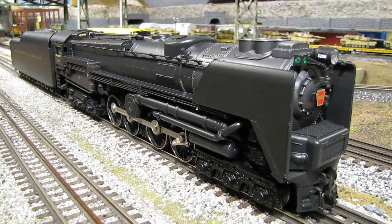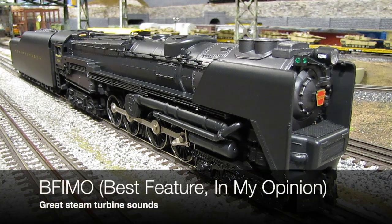Okay, the last thing we're going to do before we start this thing up is BFIMO, best feature in my opinion. Well, my pick for best feature this time around is a bit personal, so you may not agree with it, and that's okay. But this is my first model of a steam turbine, and more to the point, this is my first model of a steam turbine with the digital sounds of a steam turbine. And so, when I first started this thing up, it sounded a little weird. And that's not to say I was surprised.